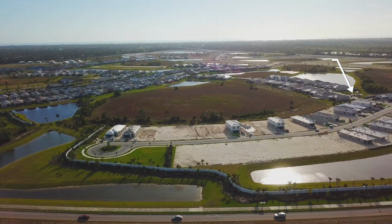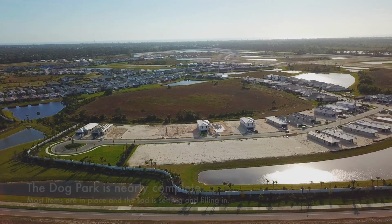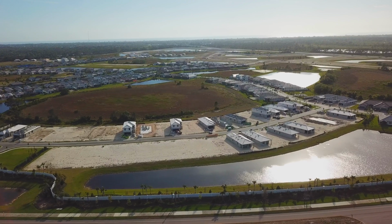In the distance, along Eagle Branch, we can make out the dog park. The dog park is almost complete, with most items in place and sod settling in. There's even an opening soon sign of sorts.